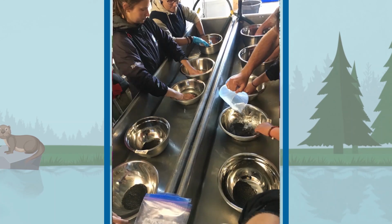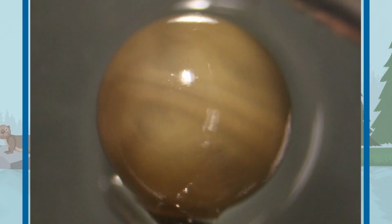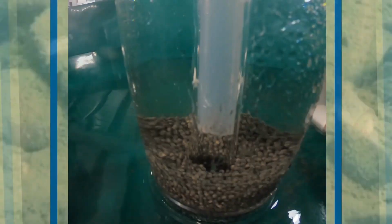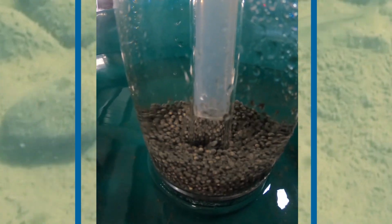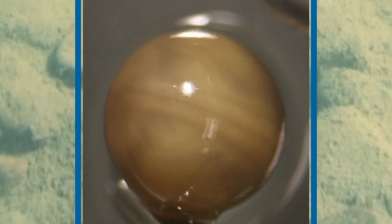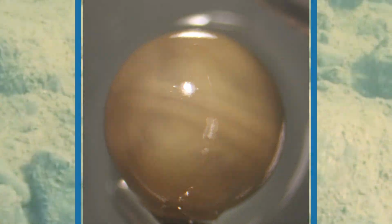Staff collect the eggs and milt and mix them together to fertilize the eggs. The fertilized eggs are put into special tubes called incubators to start growing. The eggs don't need any food because the developing fish feeds on the yolk from the egg.